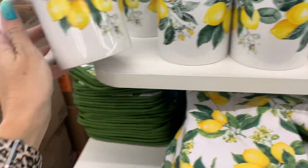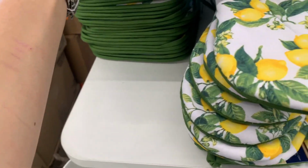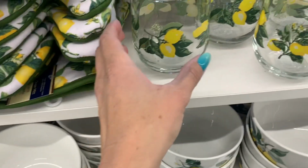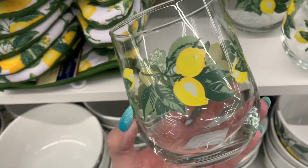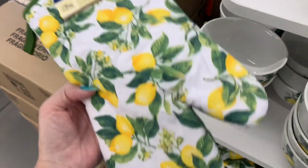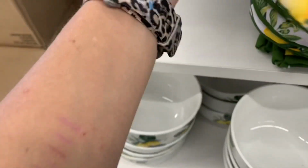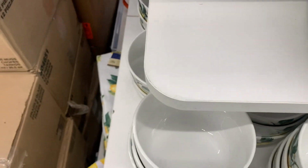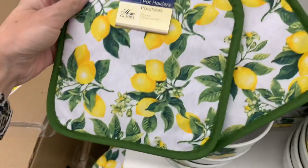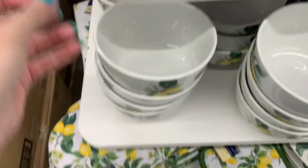And they got their lemon dish sets back, which were a hot item last year. And the print looks slightly different to me. I feel like the lemons are a little bit smaller or something is a little bit different. And I feel like I like the print from last year better, but this is still really, really pretty. I wish that I needed it so I could buy all this stuff, but I don't. I got 4 of the little salad plates, but that's all I picked up from this.